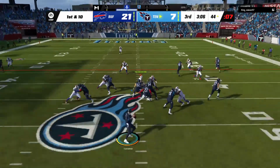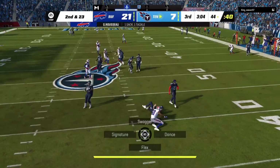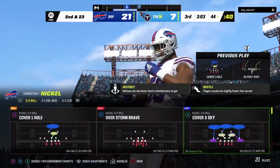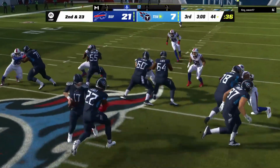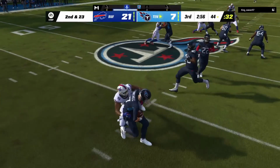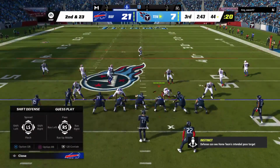Off play action, Tannehill. And he's going to have to eat this one as down he goes. That's Gregory Rousseau getting in there to bring him down. I'd say it's not panic time yet, but let's be honest about it. Empty possession here, not what you're looking for when you're down a couple of scores. Absolutely not. Try to start the second half off on the right foot.